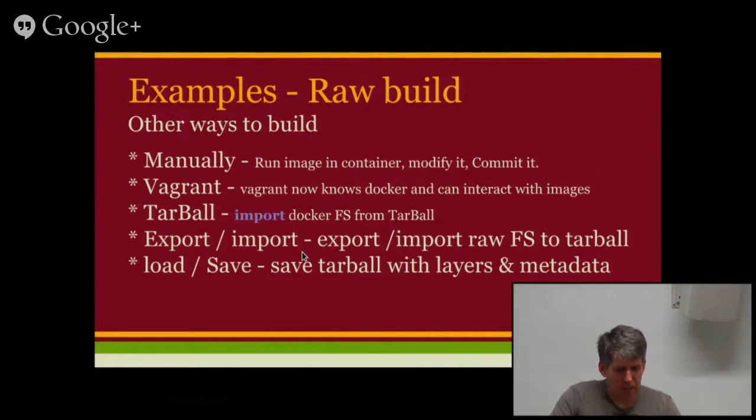You can manually build it by basically just starting a container image, you know, Docker run busybox, make my changes, compile my program, whatever. And then when you're happy with it, just do a Docker commit. When you exit the container, it doesn't destroy the container layer. The container layer is still there.